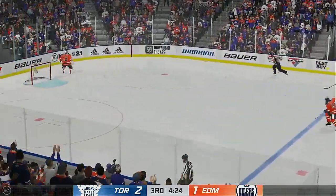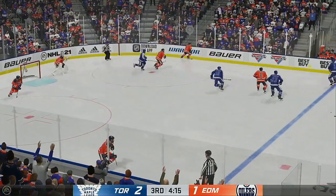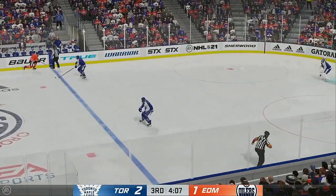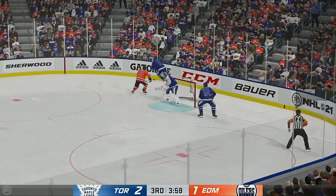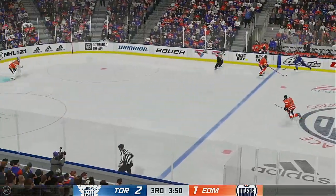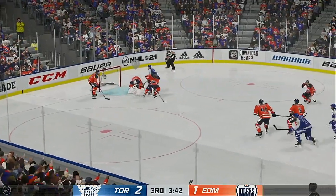Toronto's in transition. It's a pretty good play here. There's nothing really magical to it. He just gets it into the offensive zone, and now he's going to hustle after it. The Oilers take it across the blue line. The Leafs gain control of the puck against the wall. Down the right side and into the zone. Stays with it. Stopped by the goaltender.